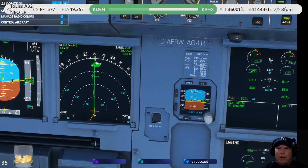Our speed's 444 knots. You wouldn't think it'd be that far of a flight to Phoenix, but I think it said just a couple hours, but seems like it's been longer than that. So it says we'll be there at 1937, and the other ETA says 1935.